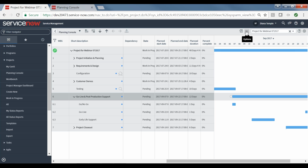Okay. So if I go to the little three dots, the ellipse up here, I have the ability to show my baseline. Remember the baseline we just created a little while ago. So I have the ability to show my baseline as compared to the current plan. The baseline is a little hard to see on screen, but it shows up as this light gray line. And then the current plan shows up as the blue bars. So here we can see what the original date of that go live was versus what it is today.